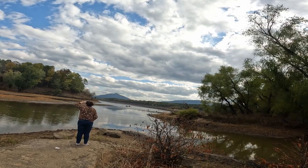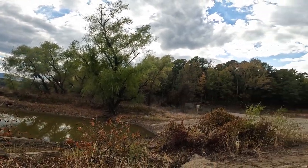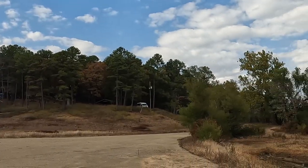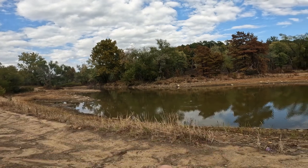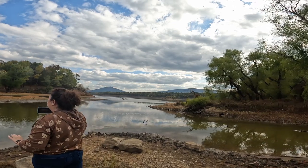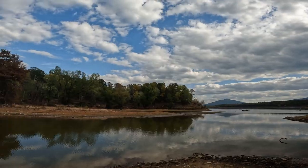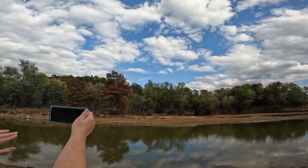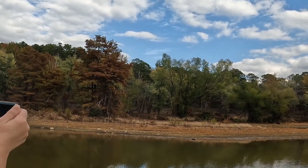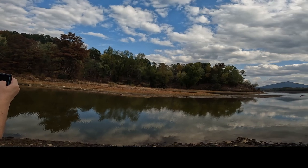This place was called Ashley's Creek, I believe. It's a primitive camping area. I'll go around and you can see the camping area up there. And we're down by the boat ramp. Might be anything perched up there. It could be, I don't know. My camera focused on it. I need to get a good zoom for my camera.